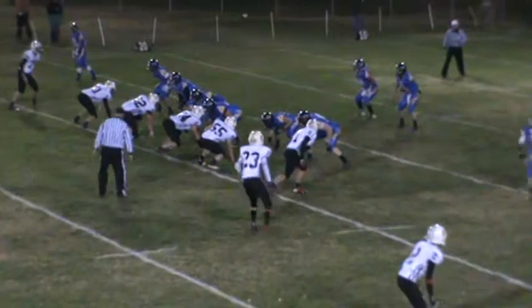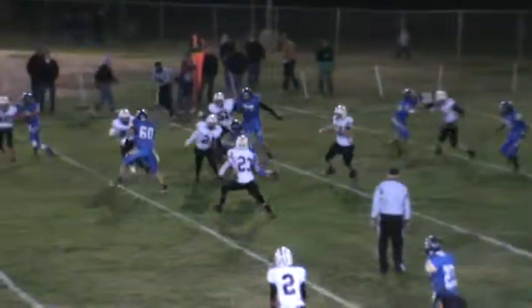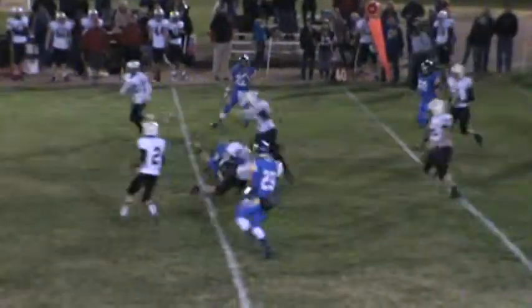Brian Burke with the ball. Cuts around. Burke and Perry split to the left. Burke with the ball. Has some running room. Cut.